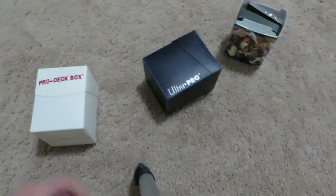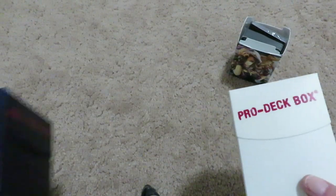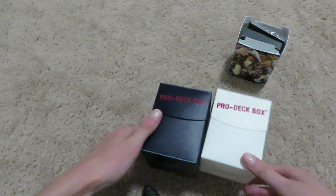So anyways, then I have these 2 deck boxes that I mentioned earlier. These were holding some old deck boxes. These were the older ones.